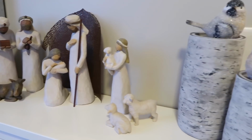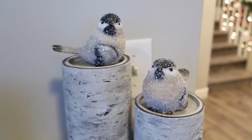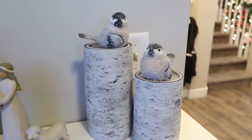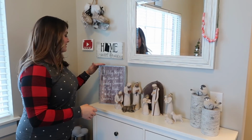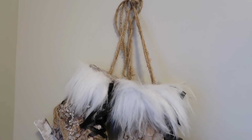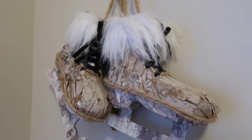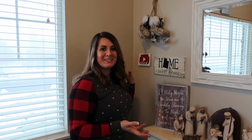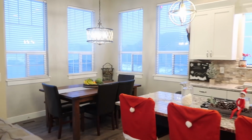And then right here, we just have these little wooden candlestick holders. I decided not to put candles on them, and so I ended up just putting these little birds that I got at Hobby Lobby. And the candlestick holders are also from Hobby Lobby from last year. And this sign was from Walmart this year. And then up here, I have these little ice skates. I had used these over on my mantle last year, but I decided to put them in here just to make this a little bit wintry. And I just love how all of this turned out. So now we will head on into the kitchen.